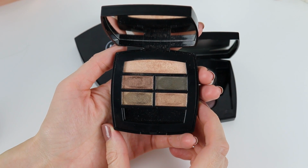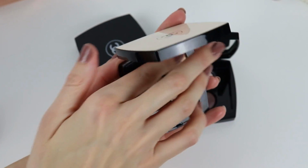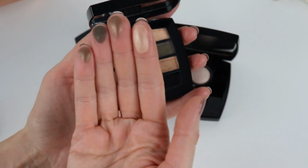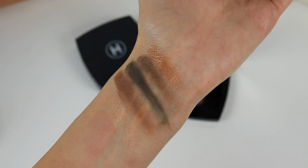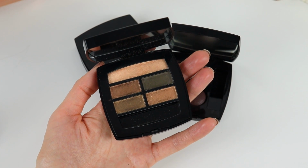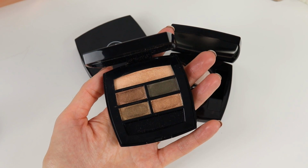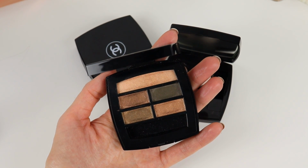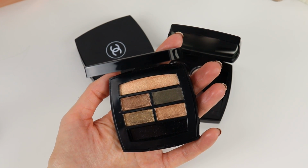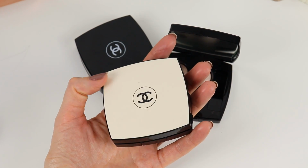This is just a stunning eyeshadow palette. It has these beautiful golden colors with a little bit of green. I'm going to go ahead and swatch it, and the pigmentation is excellent. Now this is such a masterfully done eyeshadow palette, and I have a few of the Les Beiges eyeshadow palettes, including the Tender and the Warm, but this one is my favorite. This is the one that I always use the most, just because of the colors. The color payoff is absolutely gorgeous, absolutely stunning, so I could not replace this one.